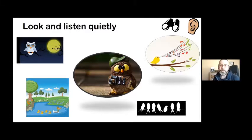So birds are most active in the morning. So that's probably the best time to go bird watching. But there also are some birds that are more active at night, so things like owls. So really at any time of day, you're likely to see different birds in the city or wherever you're out walking.